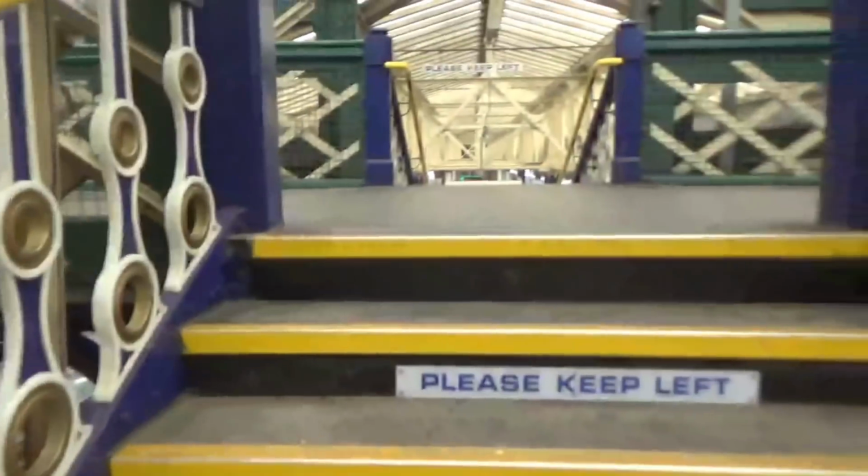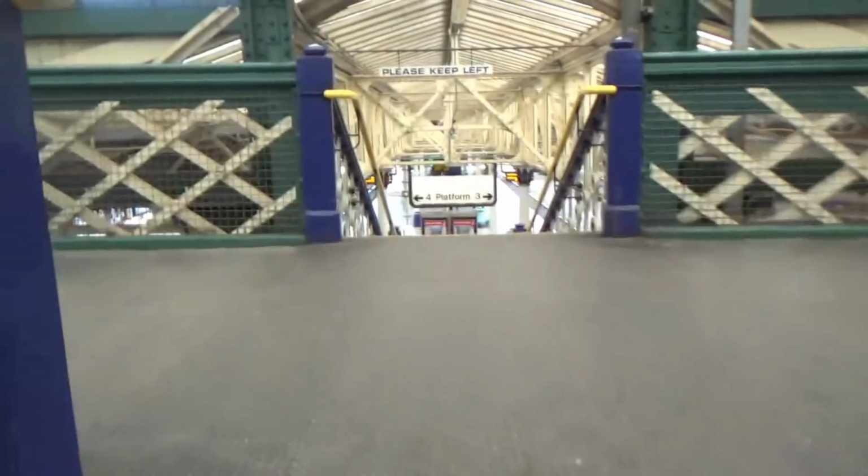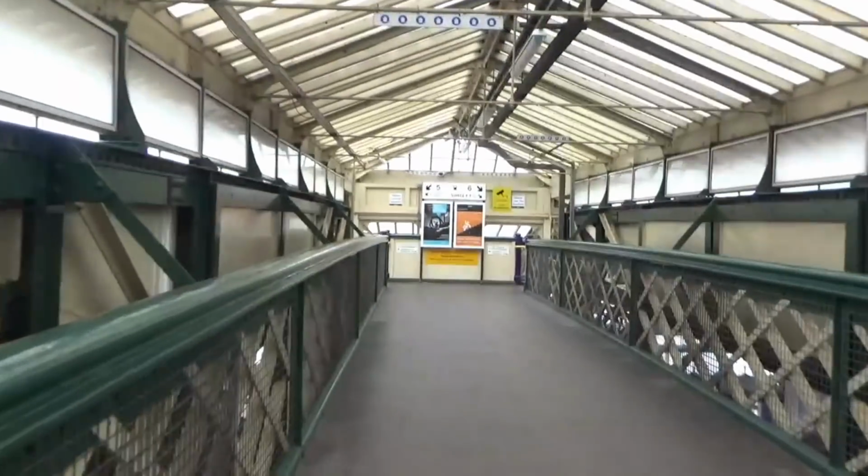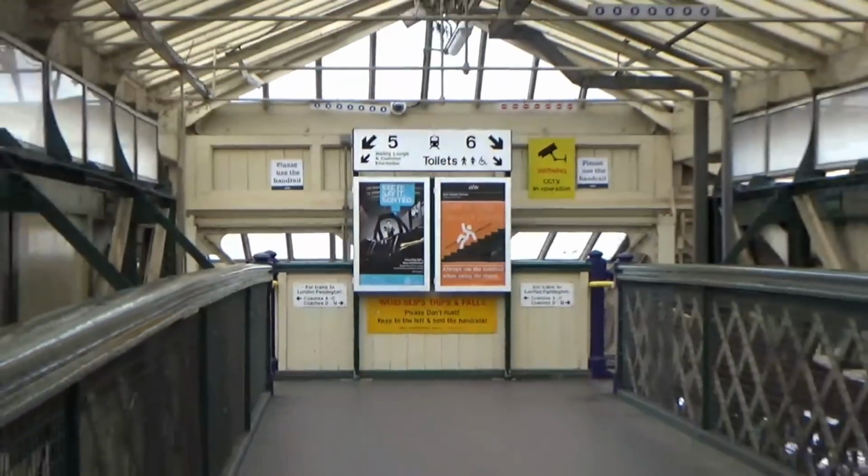Announcements going off. Commander, Limpstone Village and Exmouth. This train has 2 coaches. So platform 5 and 6 down there.